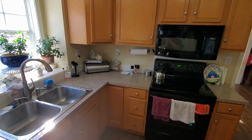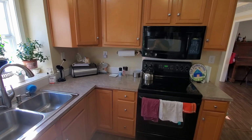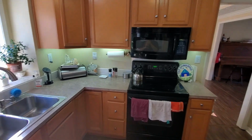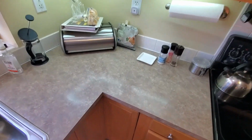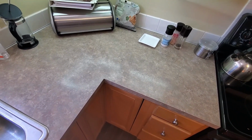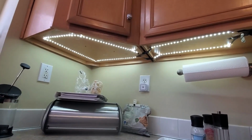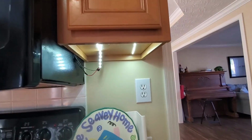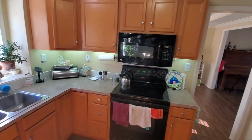So I say, Pascal, turn on cabinet lights. And there you go, they all turn on, and now we've got some great lighting down here to light up our little area. I'll show you the lights. You see, I just ran the strip. It's adhesive backed, and we've got it on this side as well. Pascal, turn off cabinet lights.